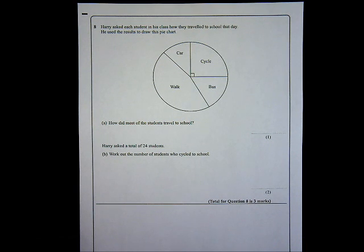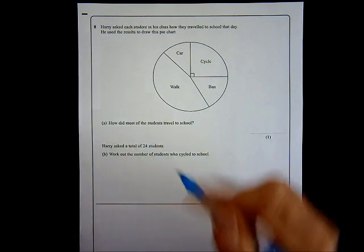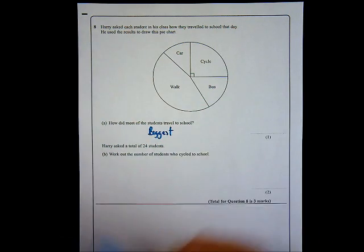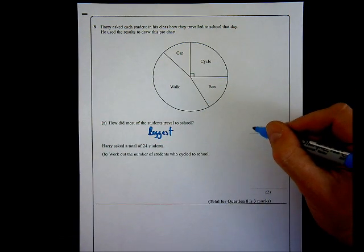In question 8, Harry has asked each student in his class how they travelled to school that day, and he's drawn a pie chart with those results. And in part A, I'm simply asked how did most of the students travel to school. So I'm looking for the biggest sector on my pie chart. So the biggest sector on my pie chart, I can see from just looking at it, is walk.